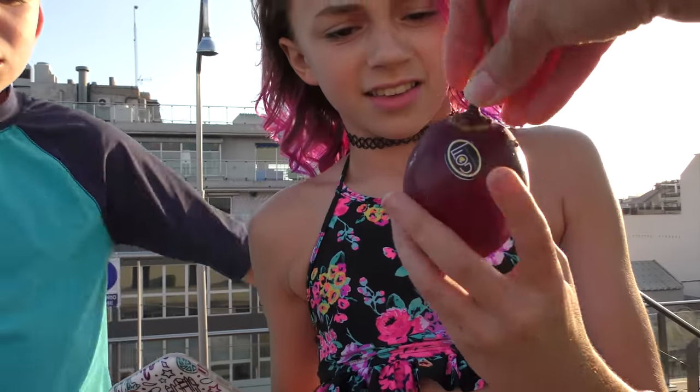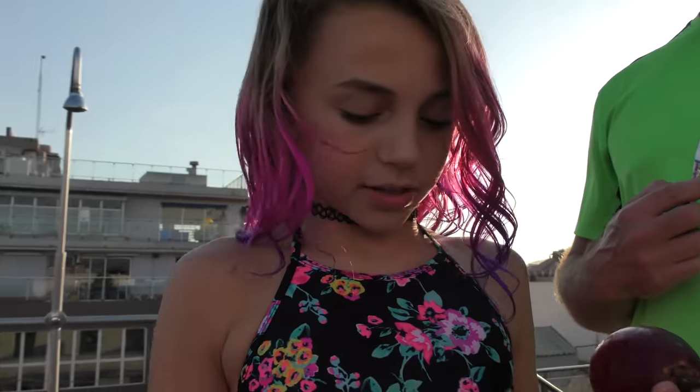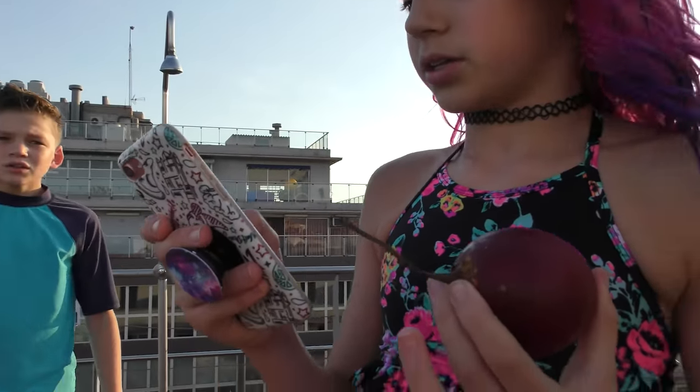Yes, now I get my fruit. Kayla's gonna get a fruit. I'm nervous. What is that? Now does she have to swim with it? That's a sugar plum. It's like a big plum. Okay, so now I get to swim or eat it. I'm gonna see what it is.